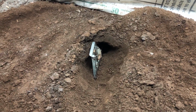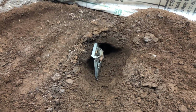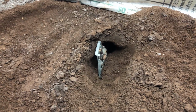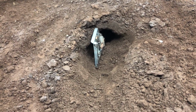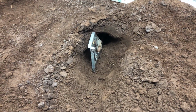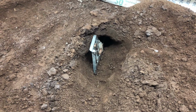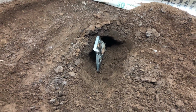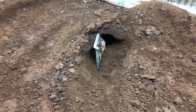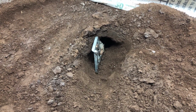So there's no more evidence that the gopher was down here. The trap's not tripped and the dirt's not filled in. So we're just going to go ahead and fill this in, take out the extra dirt. And I'm not really sure what will happen if the gopher comes up underneath the vapor barrier. So it might be something that we have to mess around with later on.